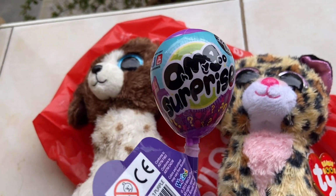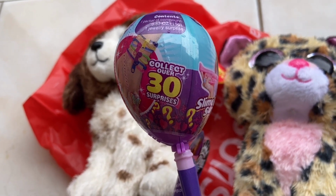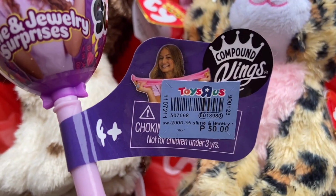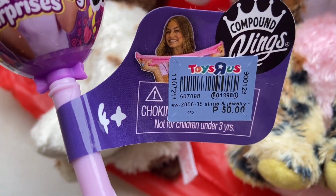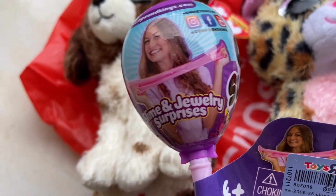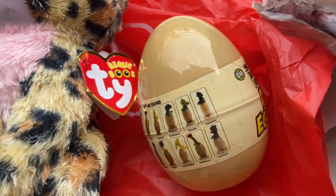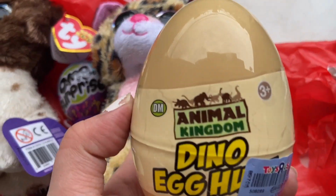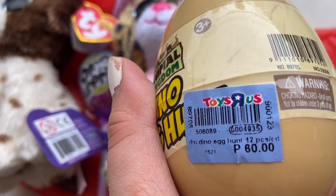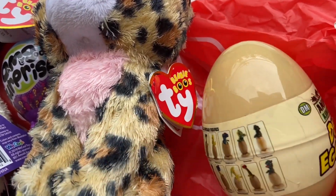Then I got this OMG surprise. I'm not sure what's inside. It's a surprise for my little girl to open later. And it's only 50 pesos. Yes, 50 pesos. And then this dino egg right here is for Chew. This one is priced at 60. Wow, they are on sale.